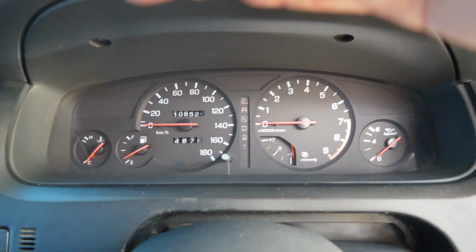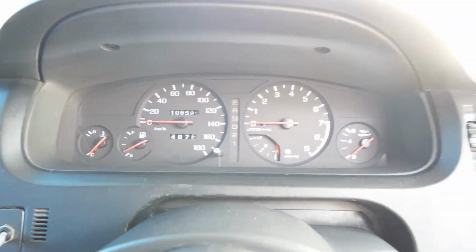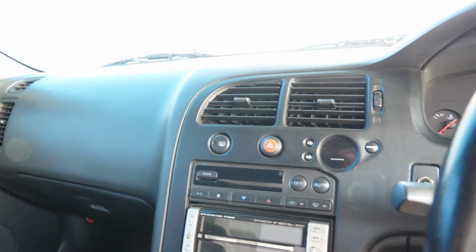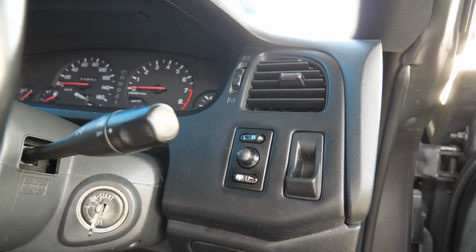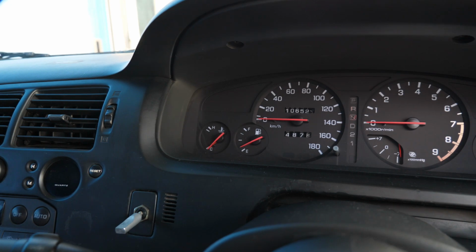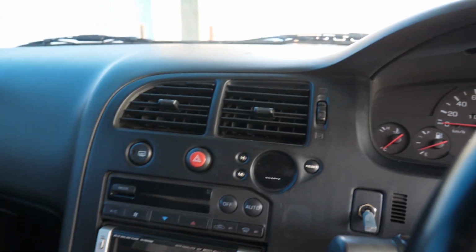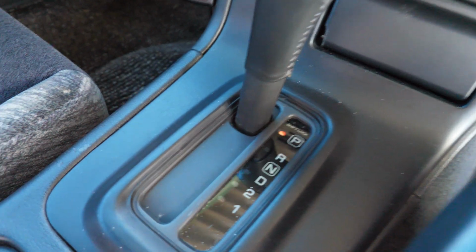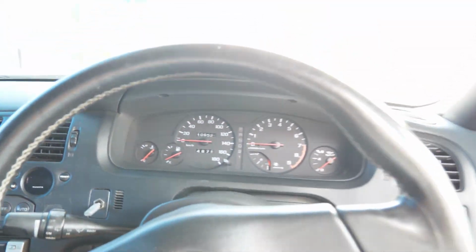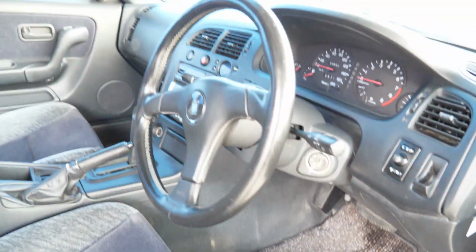A little bit of glare there. I'll try to block it out. But yeah, nothing too crazy here. And one thing that you will notice is definitely how a little bit more plain the console and the gauge cluster area is. They don't have that full carbon look or anything like that. Nothing too crazy. But let me step out for a moment so you guys can get a better view.